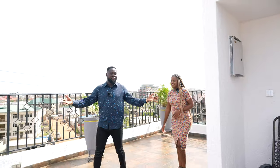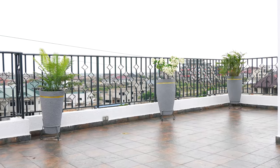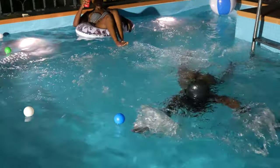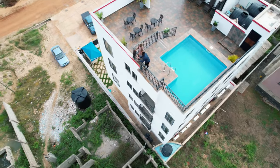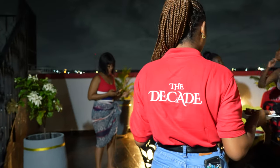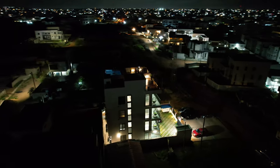So again, this is it. I love the view. The poolside, the terrace, in the night. This place is turning. Soak it in, very breezy. The view here is really nice. You have the sitting area here to host your friends and family. When you are lodging here, you see the whole of Accra.